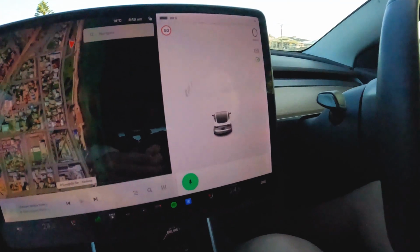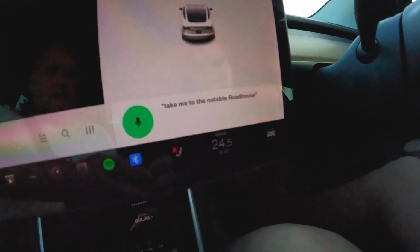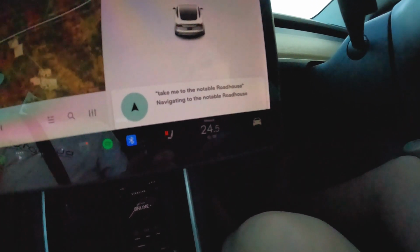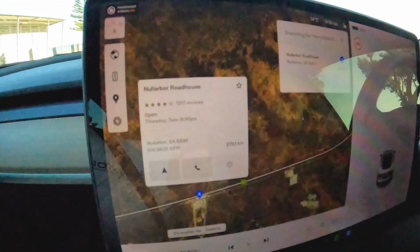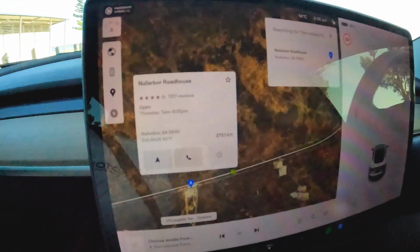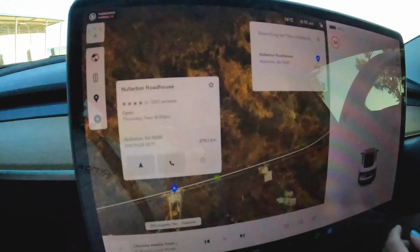Take me to the Nullarbor Roadhouse. Notable Roadhouse? No. Actually, got it. We've been trying for like 10 minutes to get this to work. We thought we'd record it for some of the weird answers, and it gets it first hit. Well, that's a bummer.